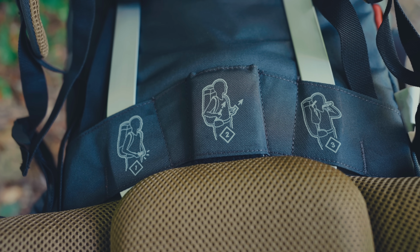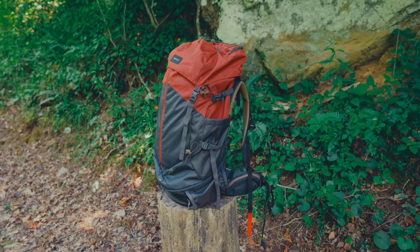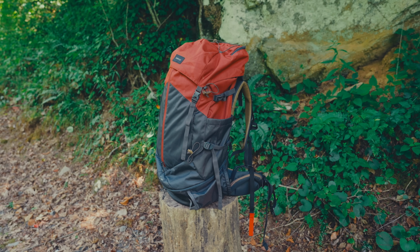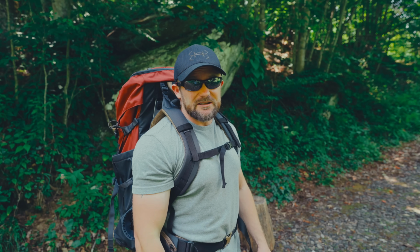$120. That's mind-blowing, especially when you look at the marketplace and consider what you can buy for $120 as far as backpacks go. Oftentimes, for that price, you're getting pretty close to junk. There are a few exceptions. For an example, Teton Sports. They offer a number of backpacks with a comparable price. But the thing is this Decathlon pack is much better than the Teton Sports packs.